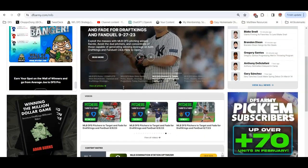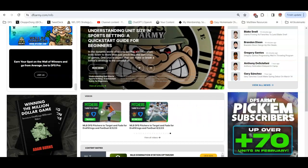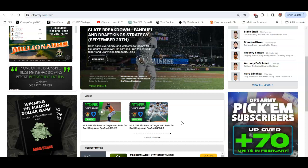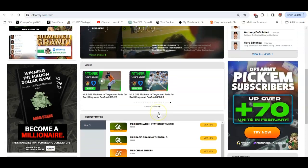We're expanding maybe to pitching and hitting type articles, maybe. We'll have to see how that shakes out with staff and all of that. Video section down here, you're going to see targets and fades. You're probably going to see player props, strikeout props, notably for PrizePicks and Sleeper and all that kind of stuff. And those will all appear down here in the video section.